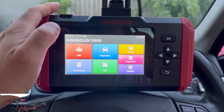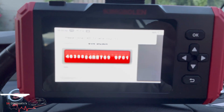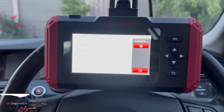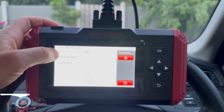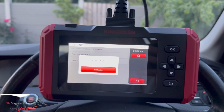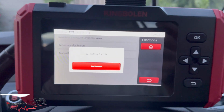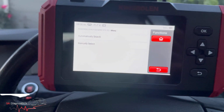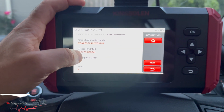We'll go to diagnostics, auto search. This is quite good because it picks it up instantly. So it's picked it up all within like probably 5-6 seconds. You've got manual select and auto search. We'll do auto search. This will bring us on to the next page where it'll go through all the modules in a second. So I like that, I really do.